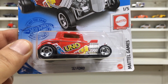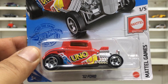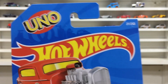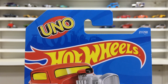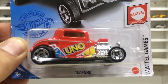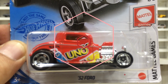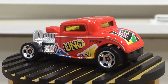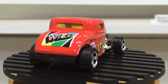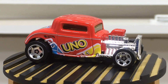This is the '32 Ford' from the new series Metal Games, one of five, and the card number 27 out of 250. A red beauty is ready for review and unboxing on the showtime. Dear friends, a mini beauty is here after the gag. Nice color scheme and cool tampos for a classic beauty.